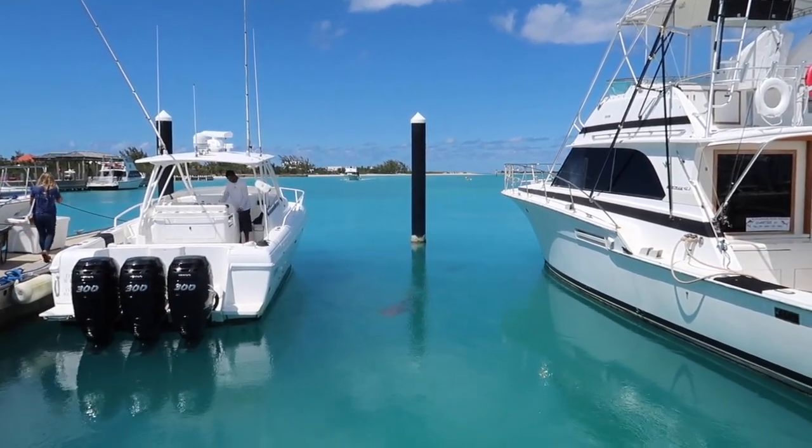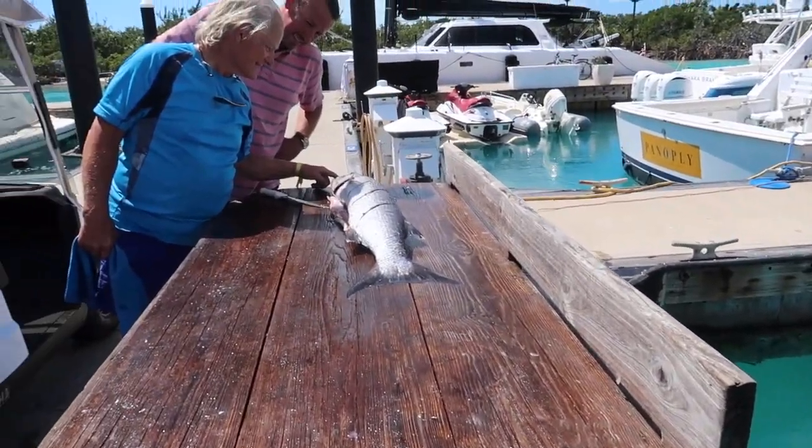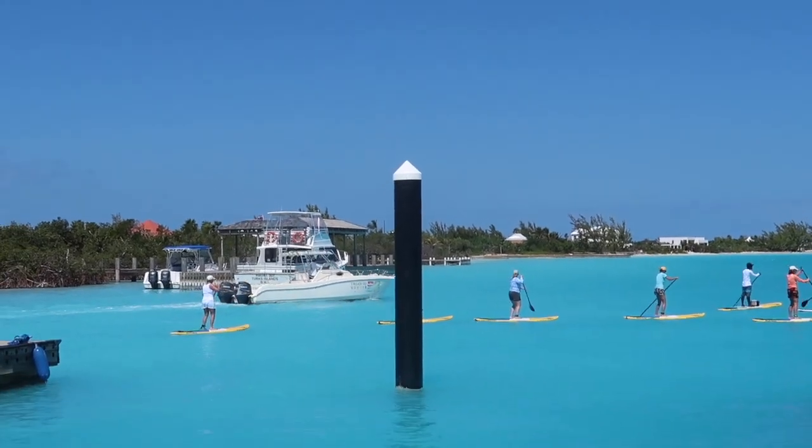And the reason the nurse sharks are hanging out is because of this here. They can smell it. I wonder what these guys will make of all the sharks in the water around them.